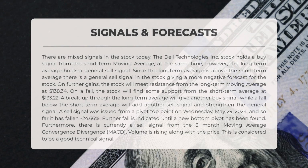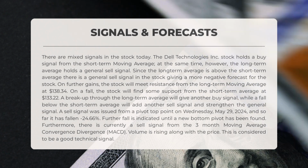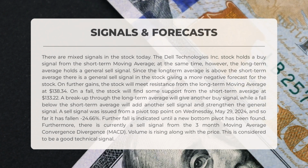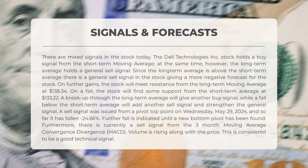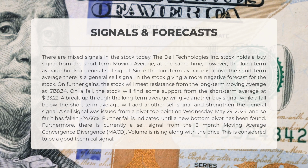The following signals have been identified for Dell Technologies. There are mixed signals in the stock today. The Dell Technologies Inc. stock holds a buy signal from the short-term moving average. At the same time, however, the long-term average holds a general sell signal. Since the long-term average is above the short-term average, there is a general sell signal in the stock, giving a more negative forecast for the stock.